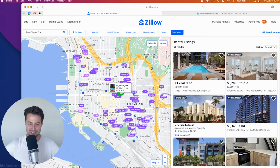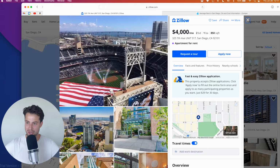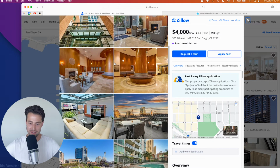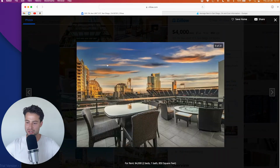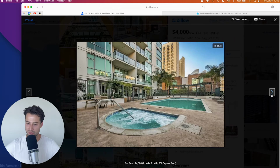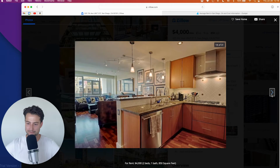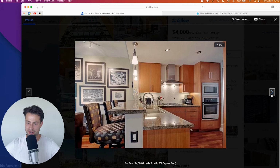Let's go back down into kind of the gas lamp area. Let's see, $4,000 here. 2-bedroom, 1-bath, 850 square feet with a view of Petco Park. So you'll see Petco Park is right here. You can basically watch all the baseball games from your apartment. They do have a gym. Again, your standard kind of place.